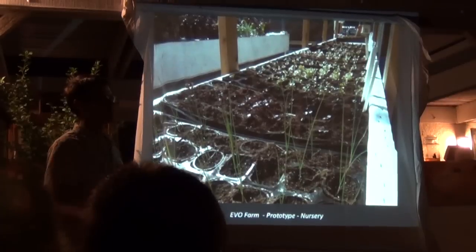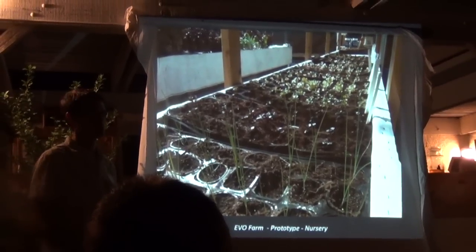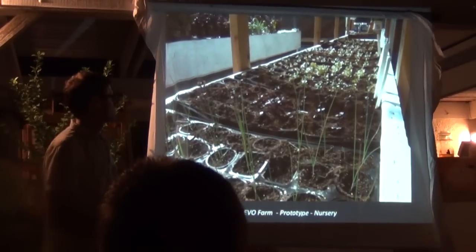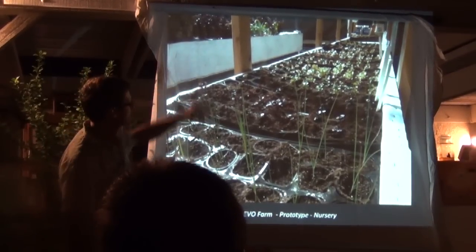The rest can go to a farmer's market, and people are always looking for starts, because seeding plants, propagation, is actually a specialized skill. And there's leeks and different varieties of lettuces.